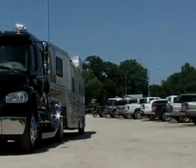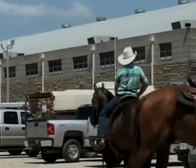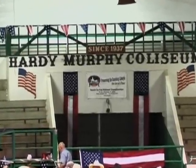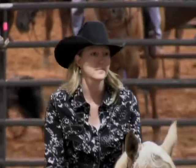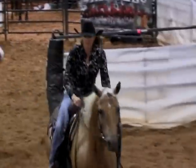If you're looking for the most fun you and your horse can have together, then you need to take a look at the fastest growing equine sport today, ranch sorting. Take a little bit of cutting, a tad of reining, and throw in a whole lot of fun, and you've got ranch sorting.